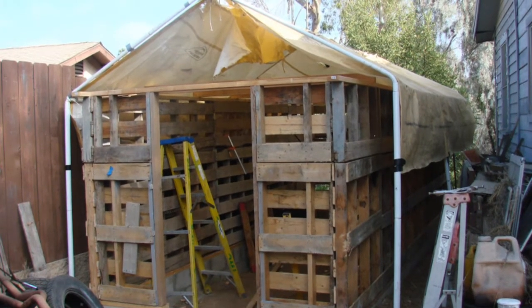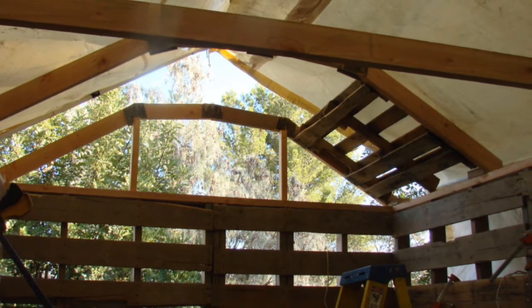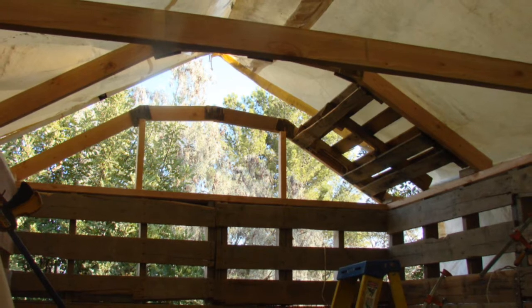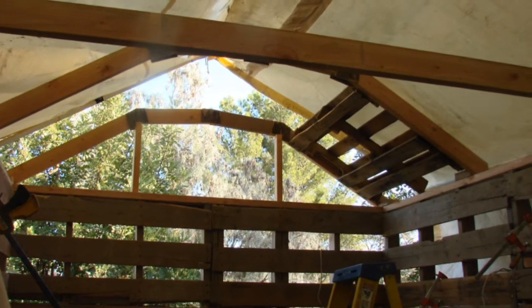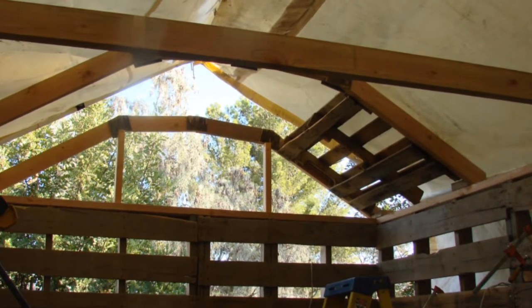He didn't want the shed to be too tall, so he decided to cut the upper pallets in half. This prevented his neighbors from having to look at his shed, and it keeps everything within reach when it's stored in there. Now that the walls are bolted into place and the upper pallets are secure, this shed is very sturdy.